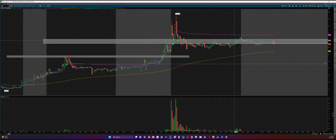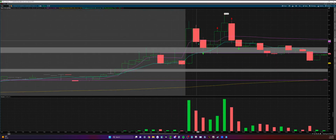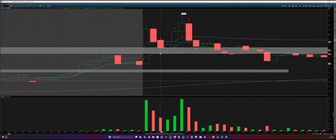FOA ended up turning into a 5-minute flag right here. Right off our pre-market high, we have our 5-minute wick to body zone. Then from a 5-minute flag, it turned into someone simply soaking off of 180s. Once we noticed someone was soaking off 180s, we decided to hold our position and obviously risk that 185 area. We hit a low of 183. Then we pop right here.